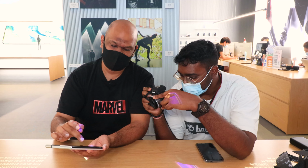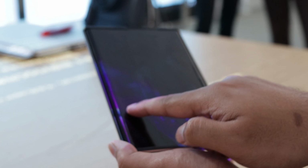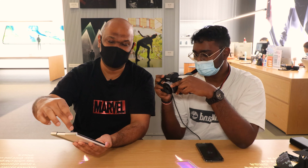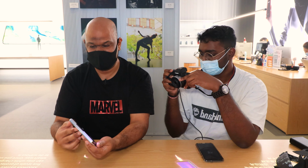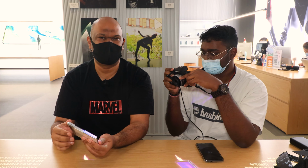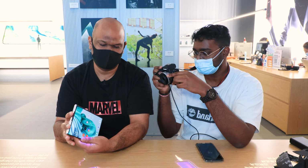I think that is where, when it's closed, this is probably the end point. Yeah, that's the point here. That's why it has a crease. But other than that, this particular spot here does not have a crease at all because it goes in straight. It doesn't coil, like I said. So that's brilliant, actually.